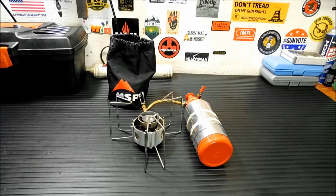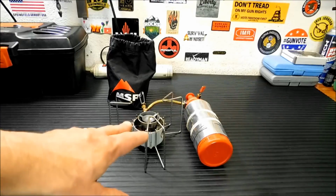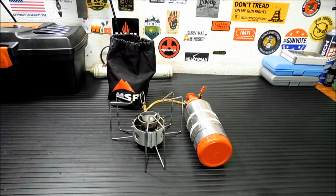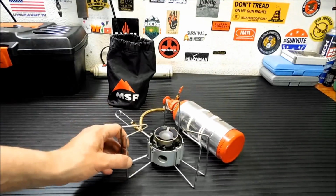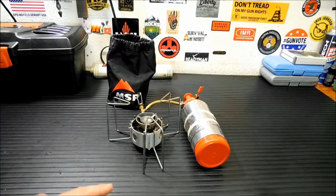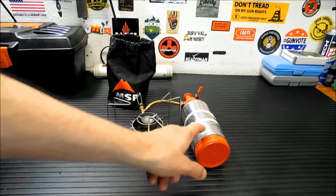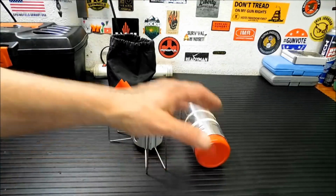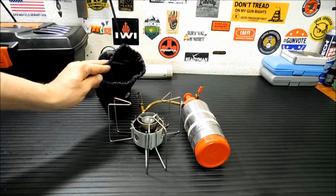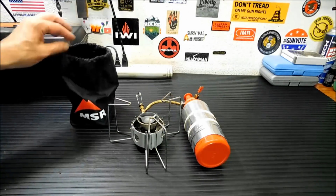They are not canister stoves. You pump that up with pressure, and then with the heat it self-pressurizes, and you get yourself a nice flame. They are built like tanks. I mean, you can see the construction on this. They're practically bomb-proof. You'll notice on my bottle I have the reflector and the heat shield. I keep it wrapped around my bottle so it doesn't get all mushed up inside this guy here. This is the bag it comes with.